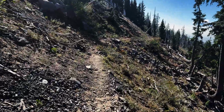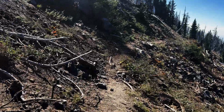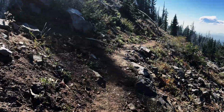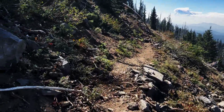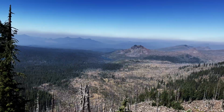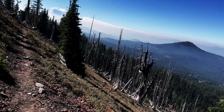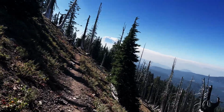Man, that is windy. The wind is here, my friend. It's weird how the wind will come in waves. Look at the incredible beauty of this incredible basin. We're here on a ridge line, going back from whence we came.